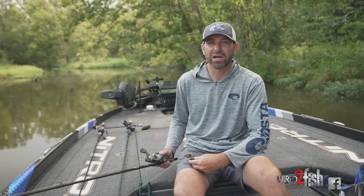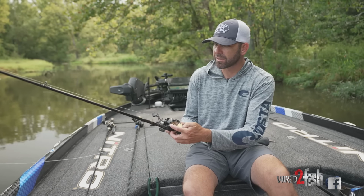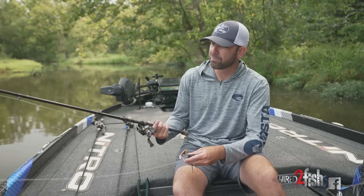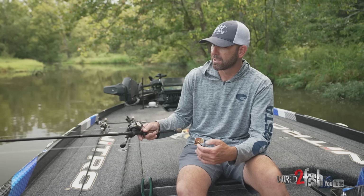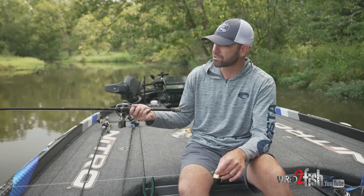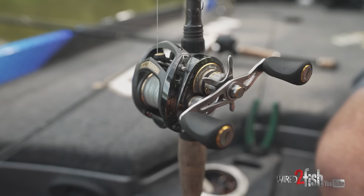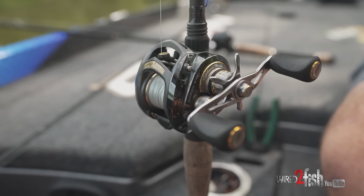All right, we've been doing some topwater fishing this morning, so I'm gonna give you a rundown of the setup I'm using here. We'll start out with the rod. I've got a 7'2" medium heavy action rod. It's got a fast tip, a lot of backbone. This one's a Johnny Morris Signature Series from Bass Pro. I've got it attached to a high-speed gear ratio reel. Again, Johnny Morris Signature Series, 7.5 to 1 gear ratio.